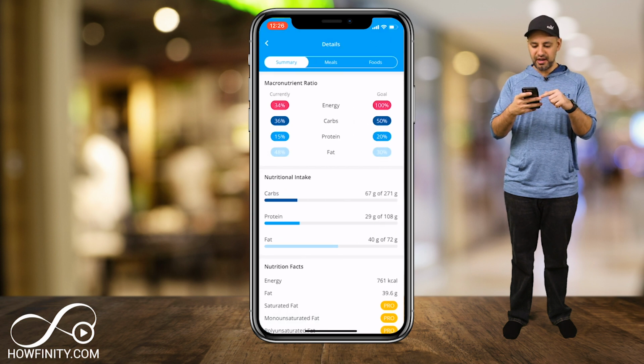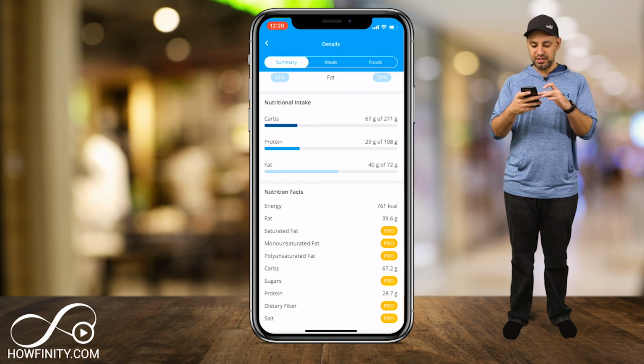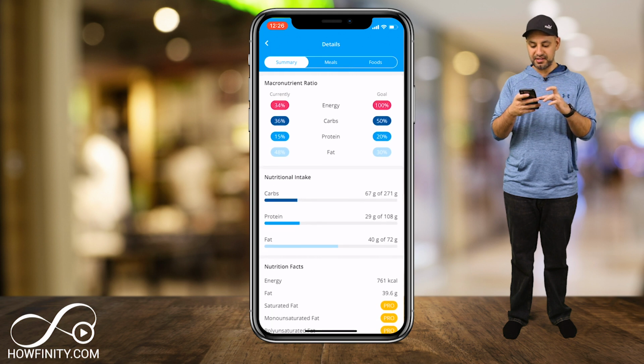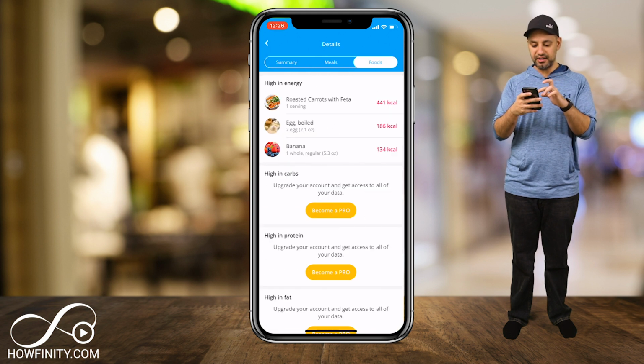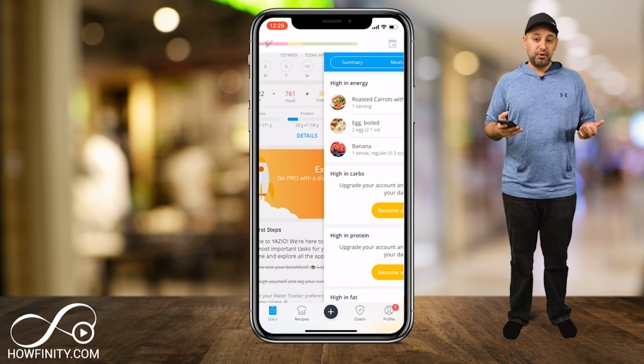If I go to meals, I could see the meal that has been added here for lunch. And my summary here too, I could see carb, protein, and fat. Everything is monitored here, and I could go to food and see exactly what I've added here. Again, the roasted carrot with feta cheese, it's been added here. It's that simple to use the app.